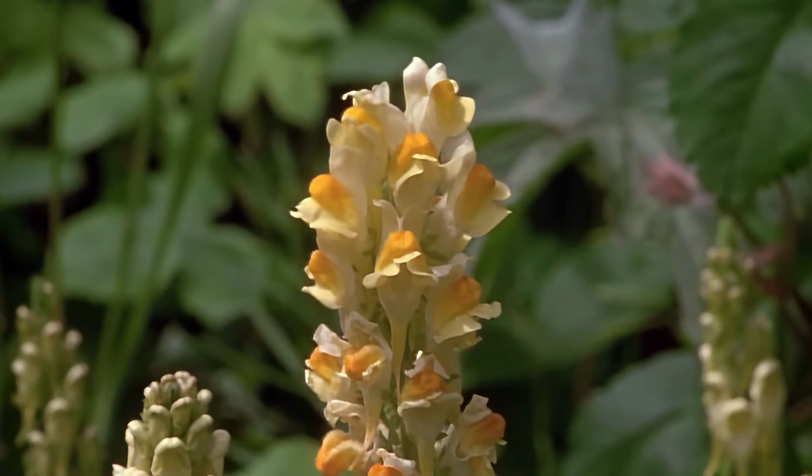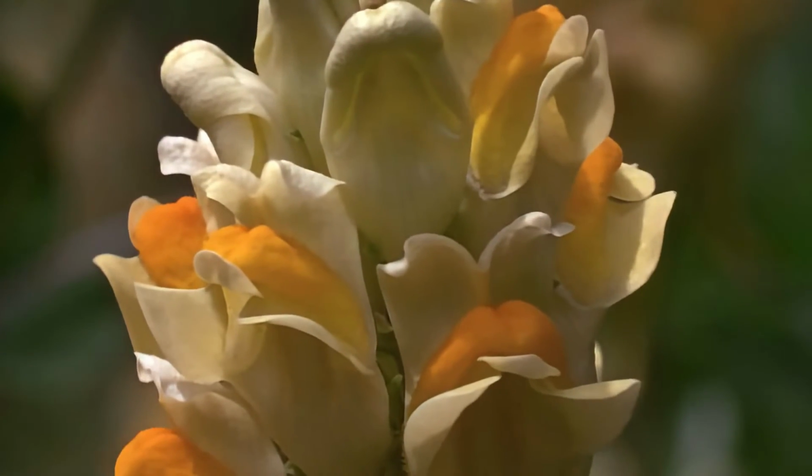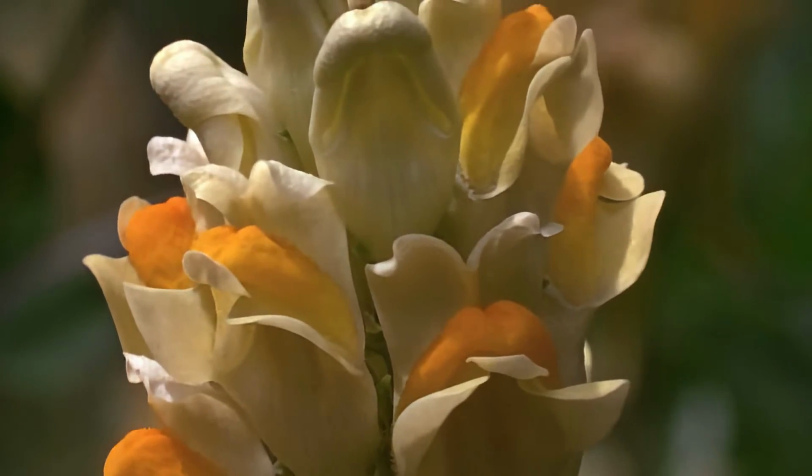This wildflower has one of the most picturesque names of all, butter and eggs. It's not hard to guess where that name came from.